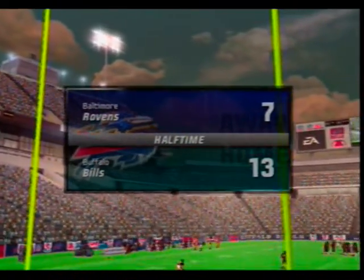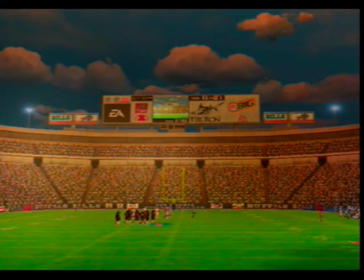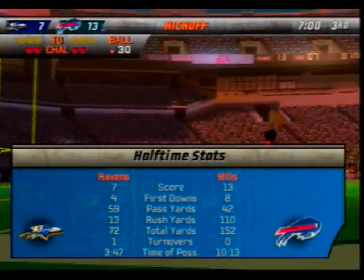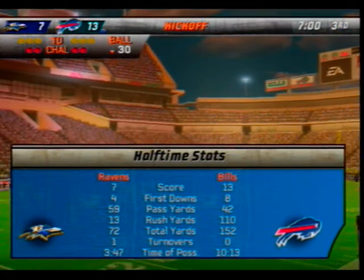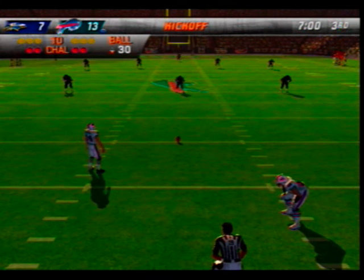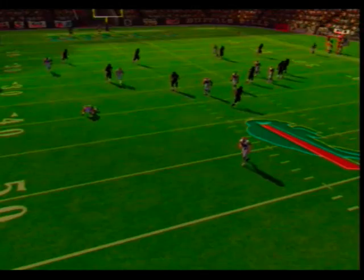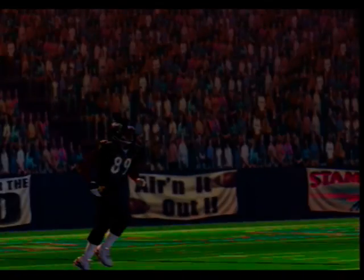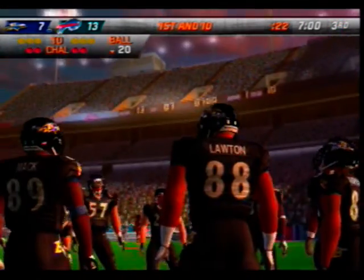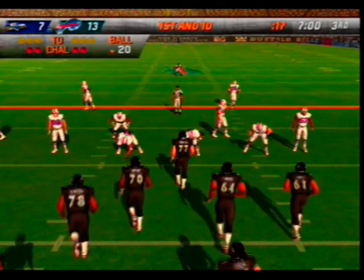Going into halftime, the score is Bills 13, Baltimore 7. We're ready to begin the fourth quarter of play. Buffalo will be kicking off to start the second half. Sends it sailing. Ball on their own 20-yard line.